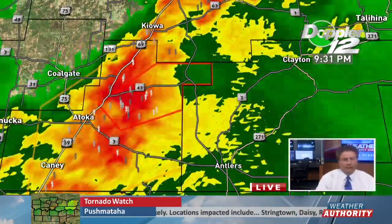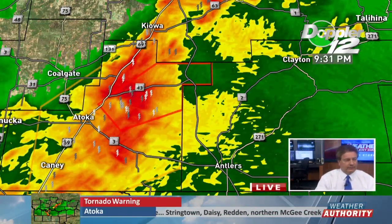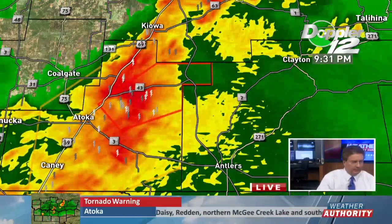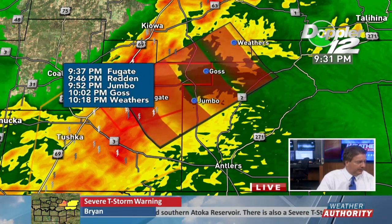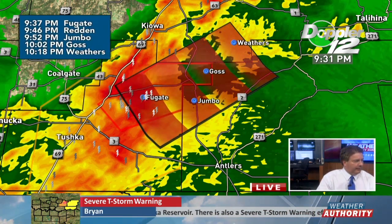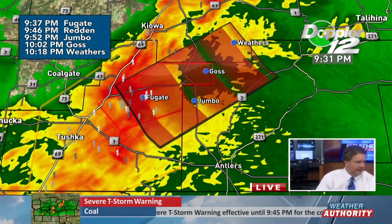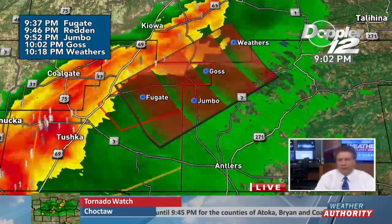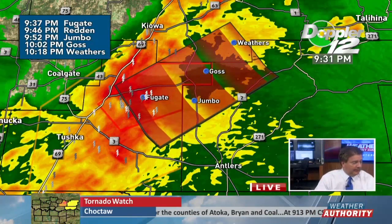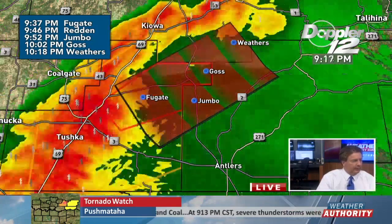And again, this tornado warning, folks, if you're just joining us, there's a tornado warning for northeastern Atoka County that goes till 10:15 tonight. We'll stop the motion, do a track on the core of the possible tornado in this storm right here, and it's pushing up in this direction. So it'll be leaving the News 12 viewing area in about 30 minutes or so. You see it tracking up toward Weathers, which is in Latimer County. Might clip northwestern Pushmataha County. If you're watching from Jumbo or Goss, you're also in the potential path of this, again, unconfirmed tornado moving through this region at this time.